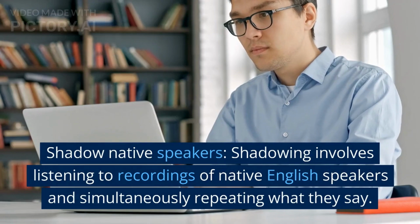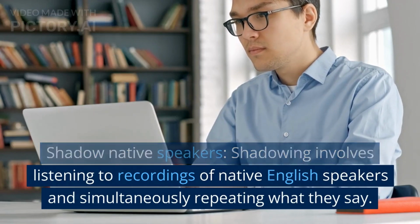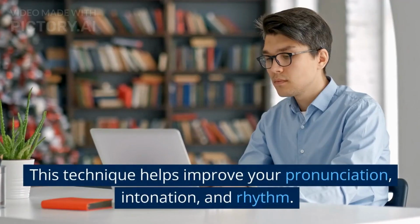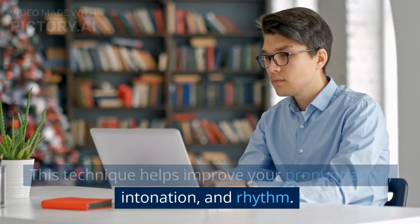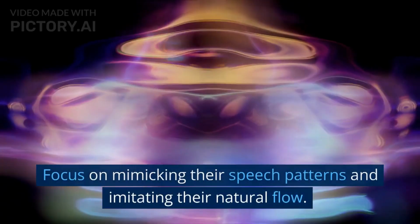26. Shadow native speakers. Shadowing involves listening to recordings of native English speakers and simultaneously repeating what they say. This technique helps improve your pronunciation, intonation, and rhythm. Focus on mimicking their speech patterns and imitating their natural flow.